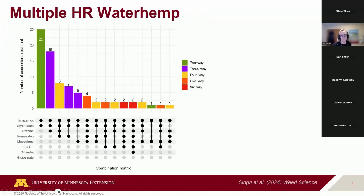I also wanted to highlight what we're seeing. It's not just that in populations we're seeing resistance to one herbicide. This here is looking at, for example, in green, the number of populations where we had two-way resistance in our waterhemp. The purple is three-way, the four-way is yellow, orange is five-way, and six-way.